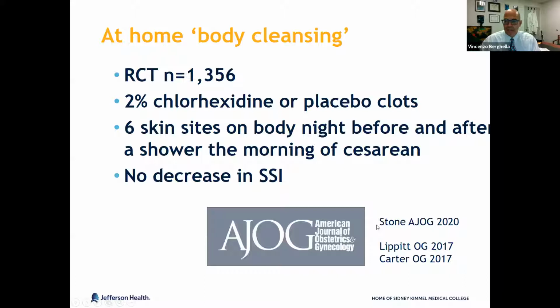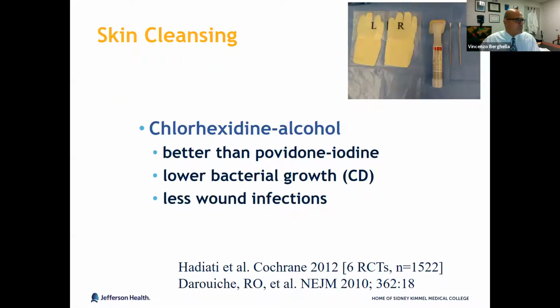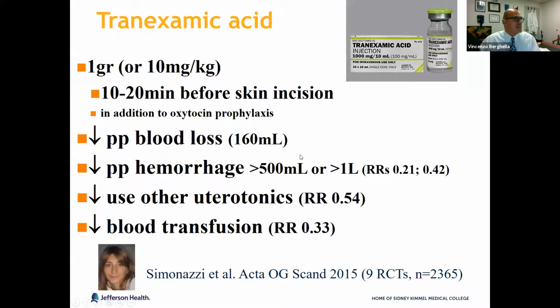So we don't do it yet routinely. We do routinely skin cleansing with chlorhexidine alcohol. This occurs, again, as you can see here, Cochrane and many randomized studies showing that this indeed decreases wound infection. So this is routine for us.